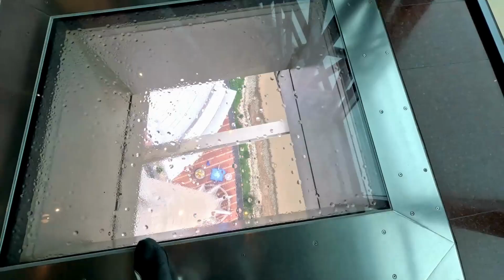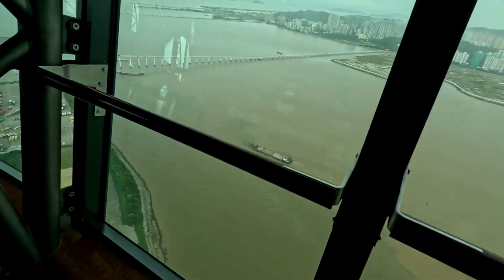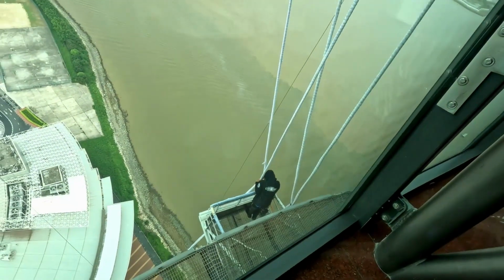Once we were up there, we did a full 360-degree walk around the observation deck, taking in the incredible views from every angle. And then we spent some time just watching the action below, seeing people take the leap from the bungee jump platform, which was both thrilling and nerve-wracking at the same time.